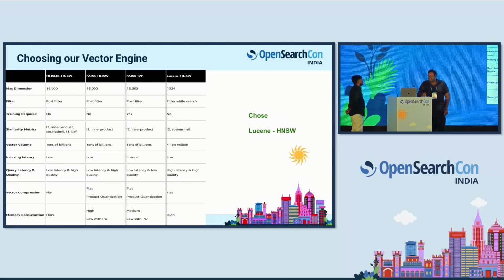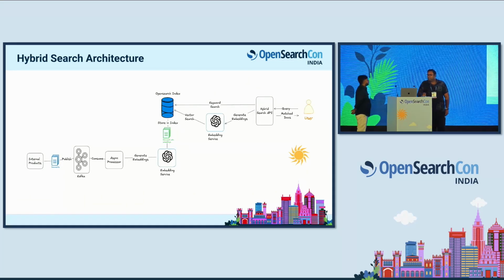Okay, moving on, this gives a high-level overview of our current hybrid search architecture, which is in POC. It's a streaming architecture for ingestion. You go via a Kafka topic, and there's an async worker which hits an embedding service. This embedding service is hosted on a Python Ray cluster. If you've heard of Ray, you might be familiar. It's a Ray cluster on GPUs, and once the embeddings are produced, it's the traditional way.